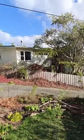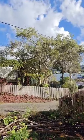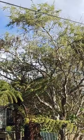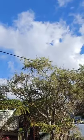It's beautiful out here and there's birds singing. I'm just going to turn the camera around and show you. Somewhere in those trees, over there, is a tui. I don't know if we're going to see it, but anyway. You can hear it, that's the main thing. Look at the day.